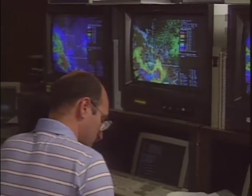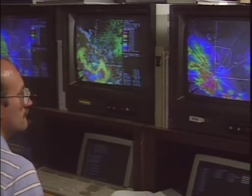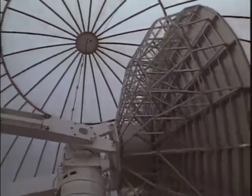Another way of enhancing what we have now is improving our forecast capability. And that gets into the modeling of the weather and other phenomena of the atmosphere to better understand what the potential is for turbulence. So Neil, what are your hopes for this project?